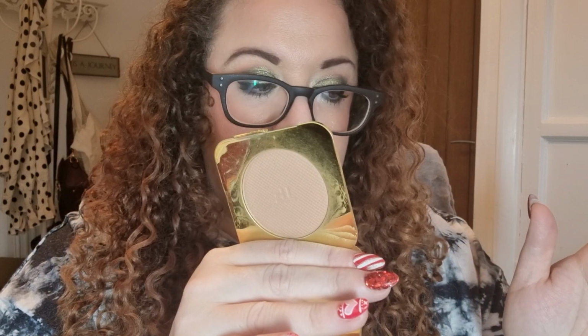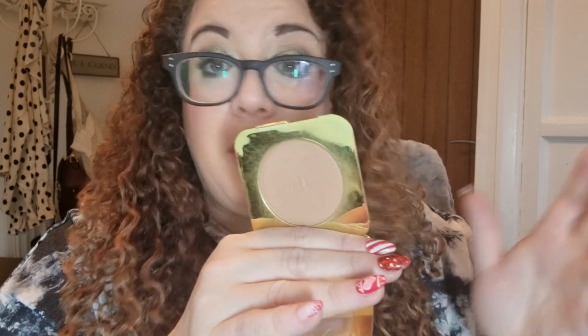And this is what it looks like. So now, I actually think this is a lovely bronzer. However, for the price, it's the same as my butter bronzer. So this was £54. My butter bronzer from Physicians Formula is something like £13. Much better. I definitely would say this is not worth the money.